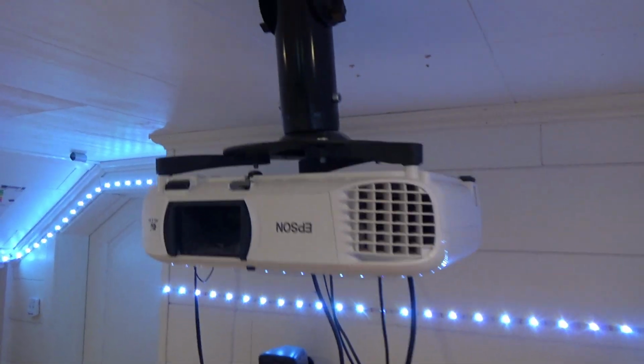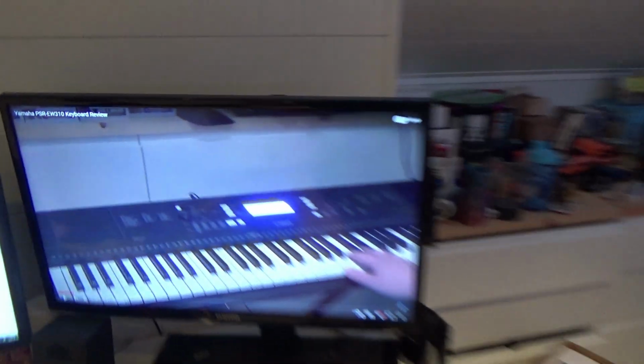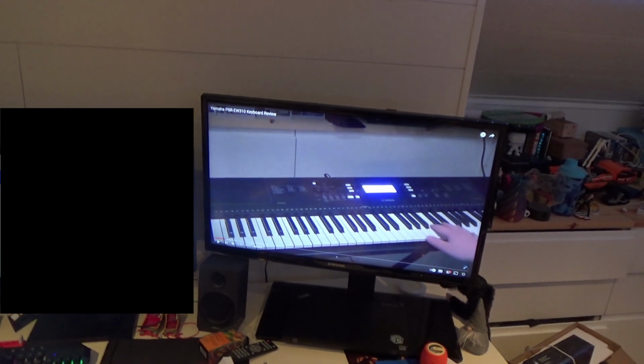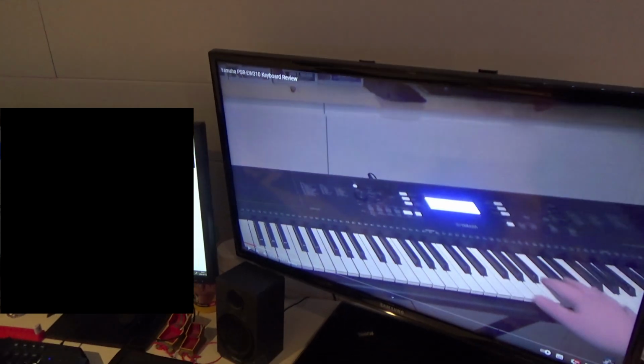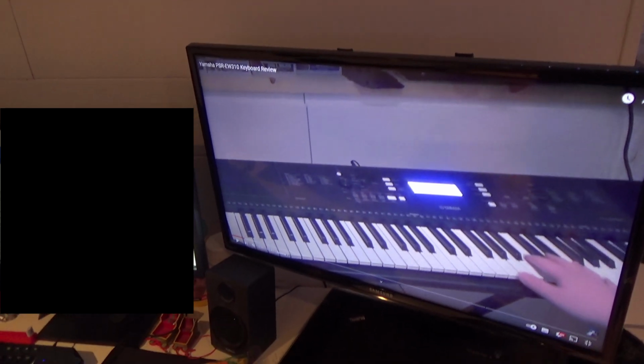In today's video I'm going to check out if this projector is better to buy than a regular TV that I have right here. So what I'm going to do is compare them both and see if it's worth buying a TV rather than a projector, or if you should buy a TV instead. So let's start with the comparison.